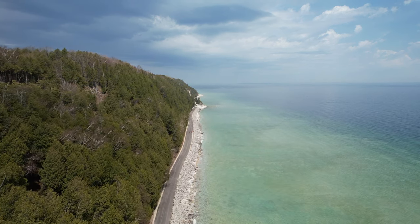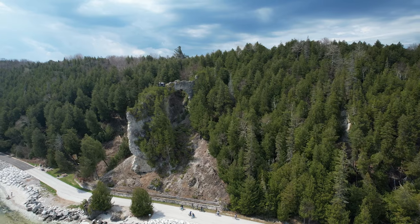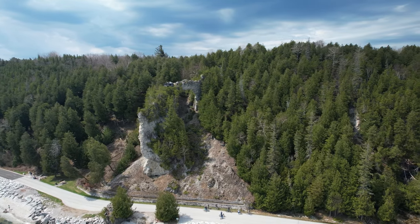All right, we are here on the eastern side of Mackinac Island, and we're gonna go over to Arch Rock. It's on what we call maybe the backside of the island, away from where Main Street is and the population and the hotels. And there's a bunch of bikes flying up and down the highway here. Of course, the highway is a highway without any cars, so it's a bike highway. But it's a beautiful morning.